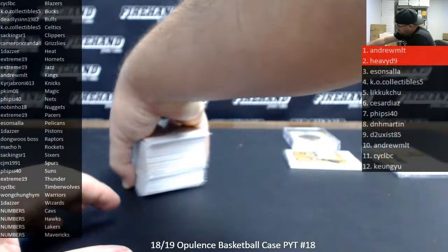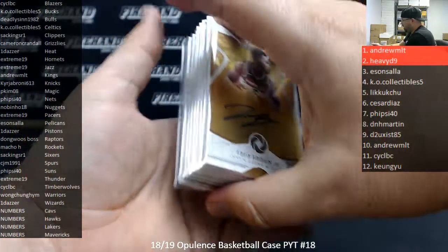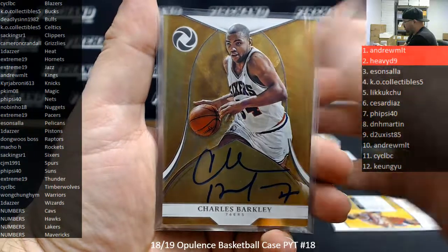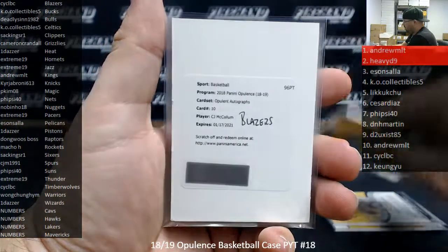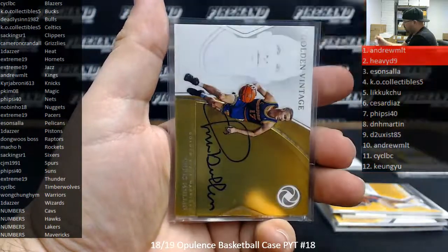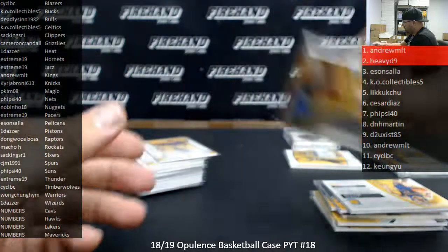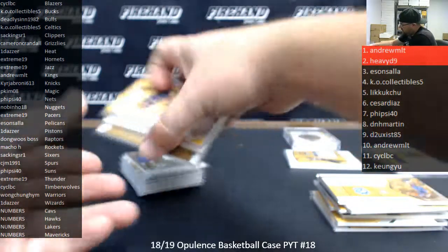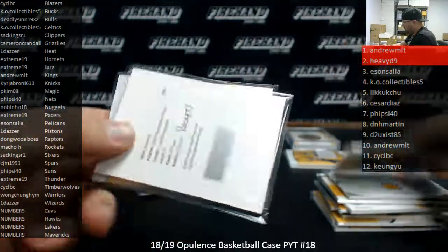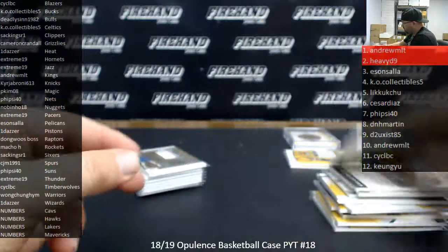Alright, on to our autographed hits. Number 299, Troy Brown Jr. Number 279, Charles Barkley, Kevin Love, CJ McCollum, Kelly Trapuka, Rick Barry, Chris Mullen, Isaiah Ryder, Tim Hardaway, Kevin Willis, Chris Paul, and John Collins.